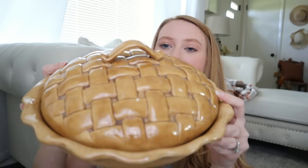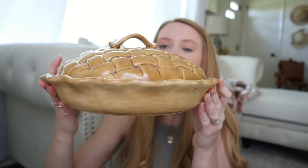I love these. I have seen like cherry ones and apple ones and all kinds of different flavors of these little pie dishes. I think I've seen blueberry, all different ones, but I really love this one the most, and that's why I decided to get another one, because I feel like it's just the perfect basic pie color. It's just so pretty. I mean, that to me is just like, this is fall.